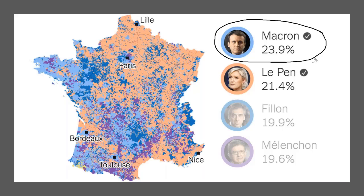They see him as pro-business. They see him as pro-EU. Macron supports the idea of a single European commissioner in Brussels. He is very pro-European Union. He is the kind of status quo politician that investors can like, right?